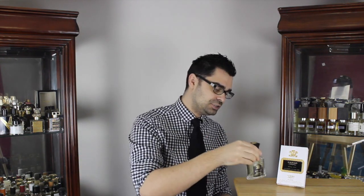Now from top to bottom, let's delve into Royal Oud. I will give you guys my take. I'm going to do an initial spray here on my hand just to remind me of the introduction of Royal Oud. Woody. The first thing that hits my nose automatically, woods. There's some freshness in the background, but mostly woods. Cedar wood, cedar planks. You got a little bit of spice.